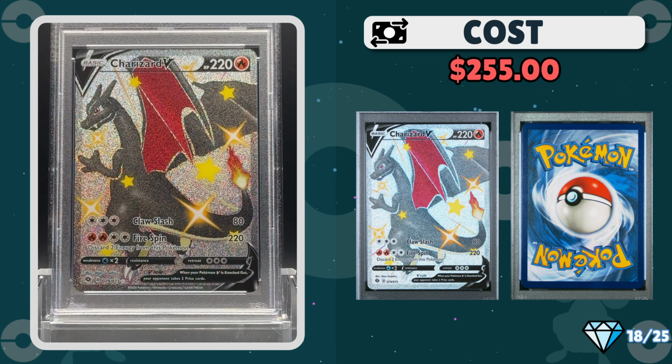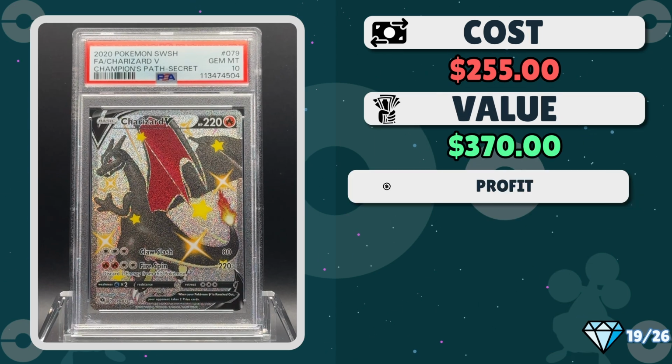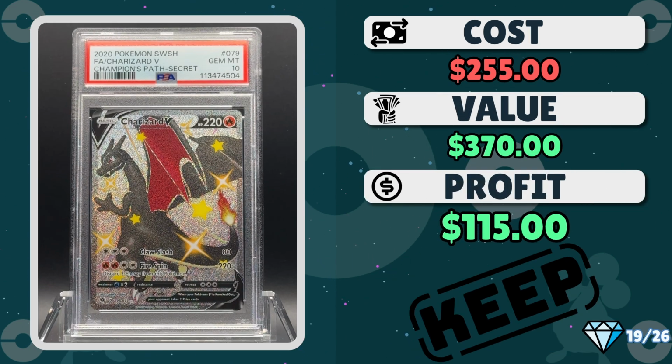I've been trying to get this card for a little bit. I cracked it out of a Beckett 9.5. I paid a little bit more than I probably wanted to. PSA gave it a 10. Fantastic. Let's keep this short and sweet. I'm keeping this card. Let's move on.